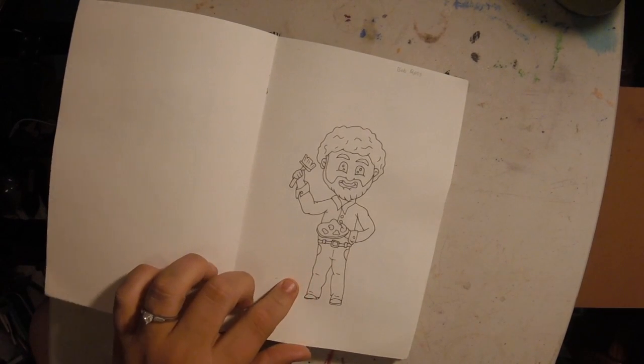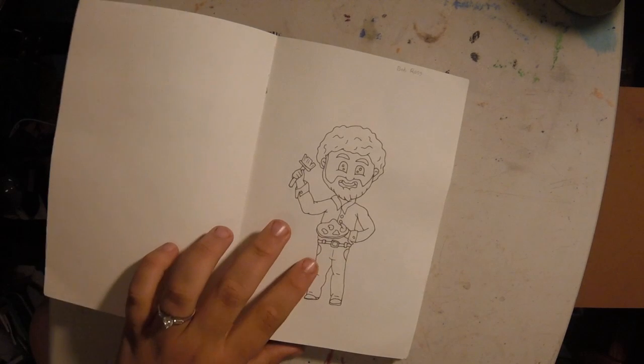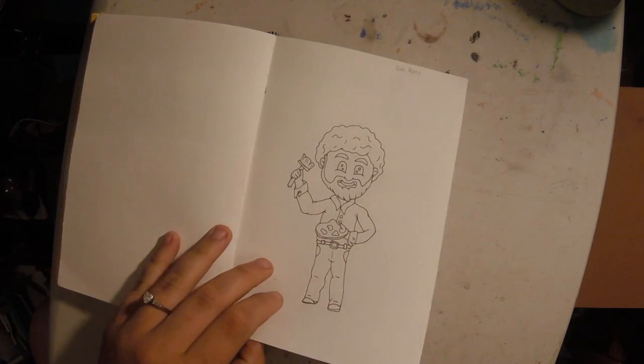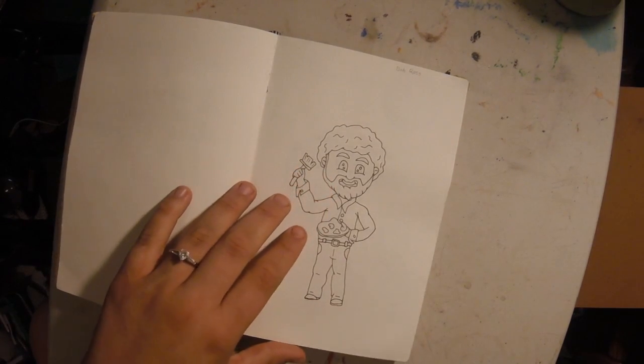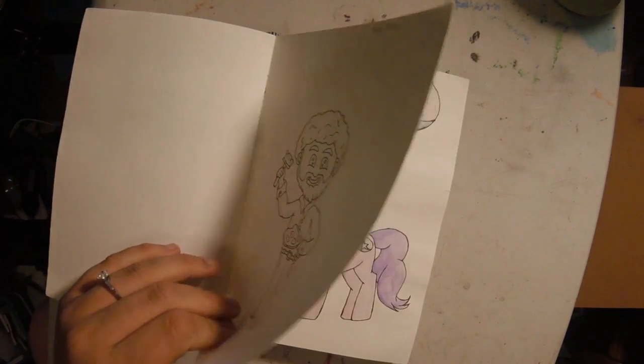Oh, Bob Ross, because Bob Ross. I never colored it for some reason, but I love how he turned out. He turned out really cute. As you can see, the big head syndrome's gone now. It's kind of back to a smaller head.